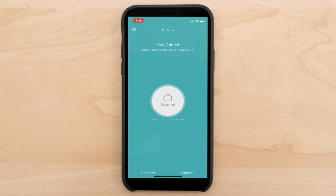Now that we've seen what other people think about the mobile app, let's see what it looks like on my iPhone. So here we are inside the Cove mobile application. Now you'll note that the most important element is right there in the middle of the screen where it says disarmed, and right below it, it says tap to arm your system. So this is the most important element of any home security system, whether or not your system is armed. So if I want to arm it, all I have to do is hit that middle button like so.